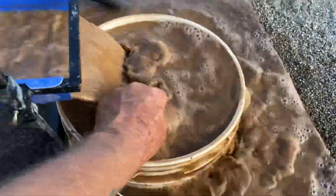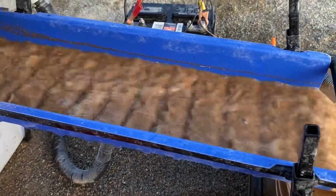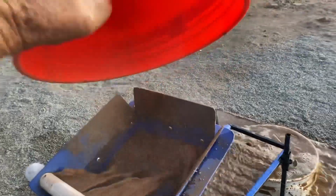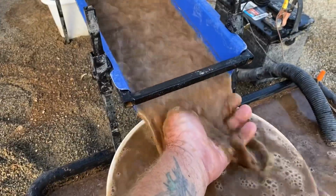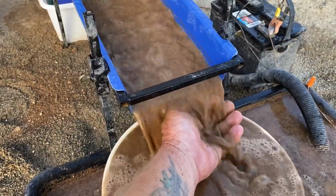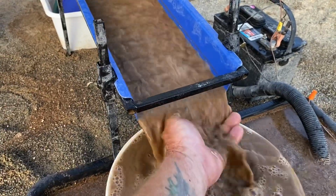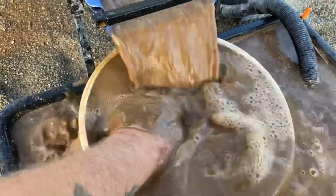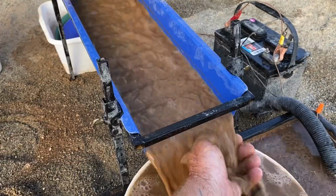Once in a while, you gotta check your tailings bucket. Yeah, it's almost full. Probably finish this dirt off with that. What you do is put your hand right there. You can still feel gravel coming down. It means it's still washing itself out. So I'll give that a minute, let it clean itself out. Just let it run. It ain't gonna hurt anything. Bucket is pretty well full, so I'm gonna have to end up dumping that. So that worked out just perfect. One bucket in, one bucket out.